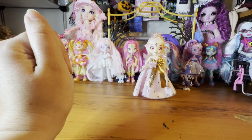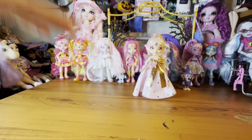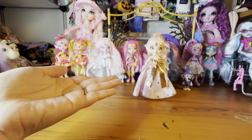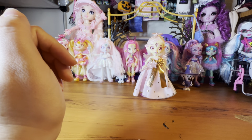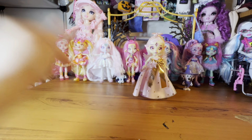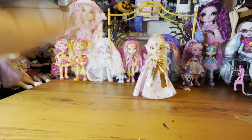But as of right now, I have Angelica, which, like I said, is the only one that I found in stores. Even now that it's been a couple days later, I've still only ever seen one other Angelica in stores, and I haven't seen any of the other wave 2s, just still more wave 1s. Both at Walmart and at Target.